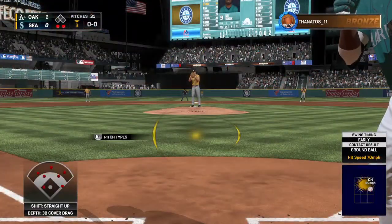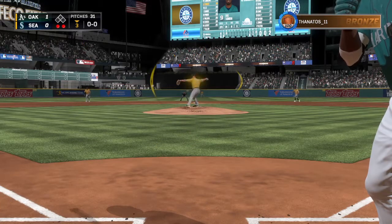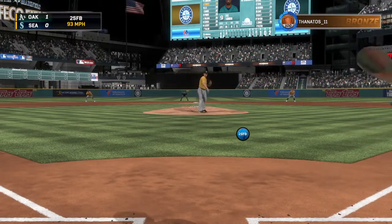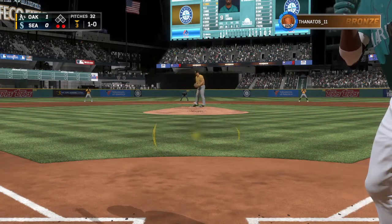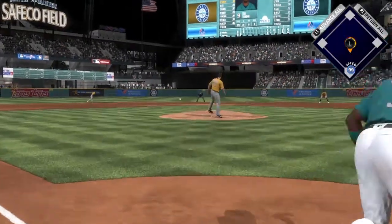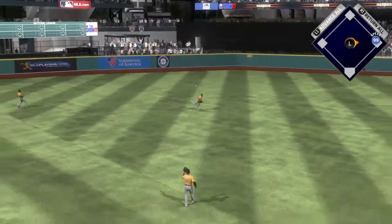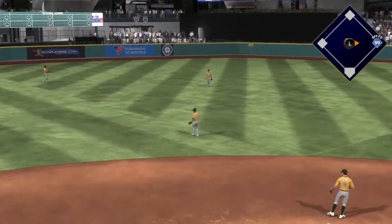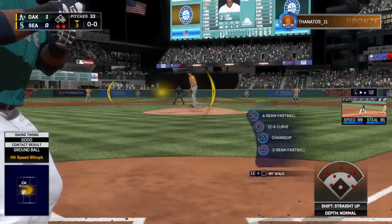Number 9, D. Gordon. Into the windup and the pitch. D. Gordon is in with two away as he takes a ball, 1-0. With two outs, they're not playing him to bunt here, and he didn't show it there, but I wouldn't be surprised if he wasn't at least thinking about it. He handles the bat pretty well, and he can definitely run.